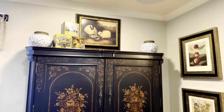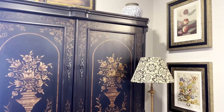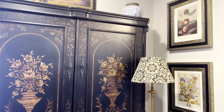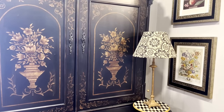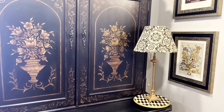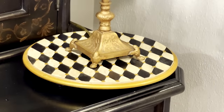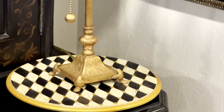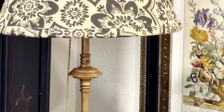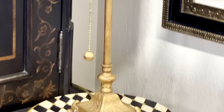Okay, I have a couple pots at the end of the hutch. They were purchased from Merrifield Garden. And then here to the right, I placed in an antique lamp that I went ahead and painted gold and aged. And I placed it on top of my Harlequin. It's just a little round tray. I do have a video on this. I decided to paint some harlequins. It was so much fun. So there is a tutorial step by step on how to paint this design on any surface. This lamp base was painted with acrylic gold and then aged with glaze, and I found the lampshade out thrifting.